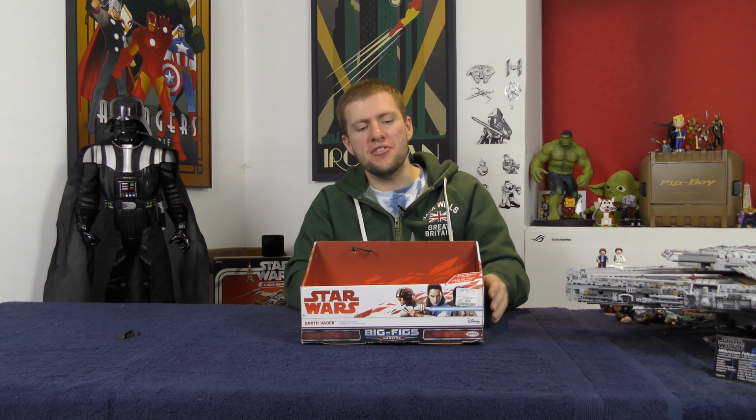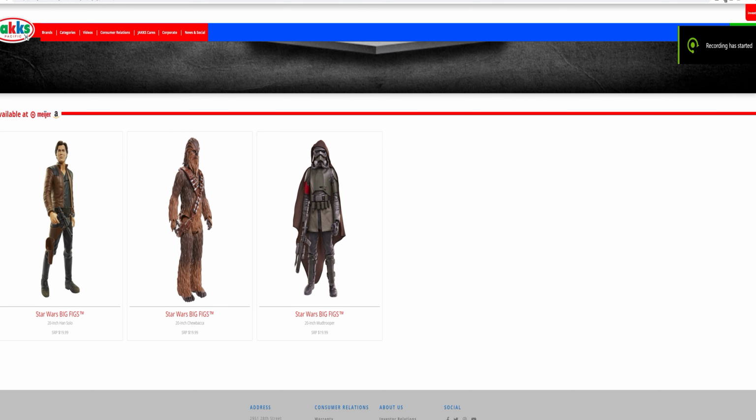I've had a bright idea. I have just noticed on the back of this, it says see all available figures at their website. I'm going to put a little additional piece on the end of this video going through that just to see the full range available. So I visited the Jakks website, and this is all they had. This single page spread featuring these 3 big figs, as they call them. They're only 20 inch, not 31 inch, so they're not even the same size. They're quite a substantially different size, I would say, and they're from the film Solo.